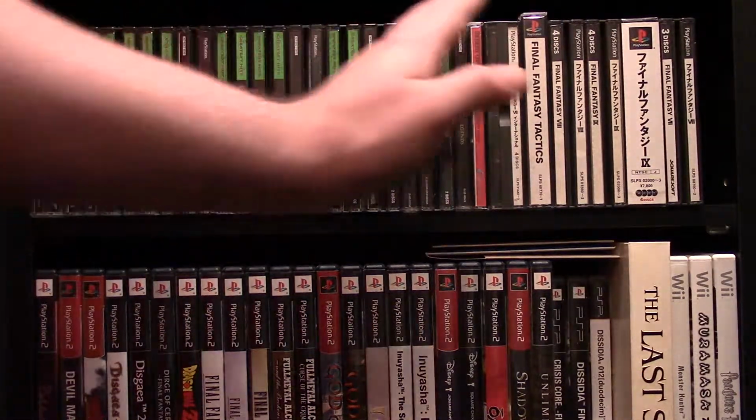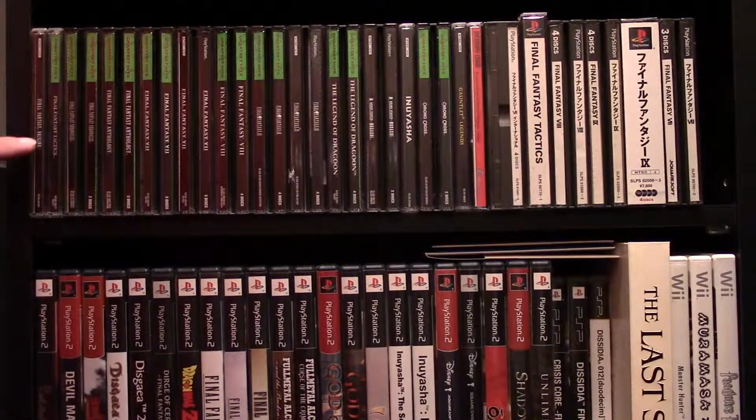This is all of my PlayStation 1 games. Starting here on the farthest left, we have the Final Fantasy Origins Black Label. It contains Final Fantasy 1 and 2. Next over is Final Fantasy Tactics. I have the case, I don't have the CD. I let a friend borrow it, never got it back, but I do own it for the PlayStation Network.